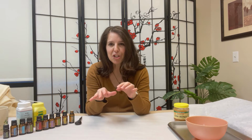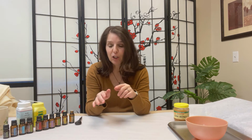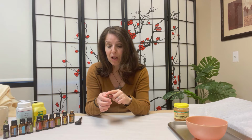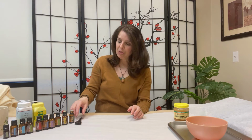Because the fingertips have a lot of nerve endings and you can really feel the little pinch, and those are acupuncture points on what we would call the lung and large intestine meridian. That's large intestine 1, and this is lung 11. And then after you pinch, you can do some acupressure massage.